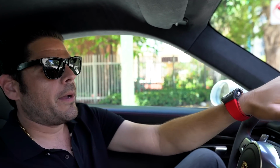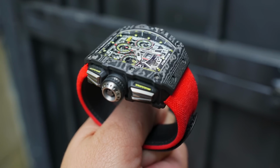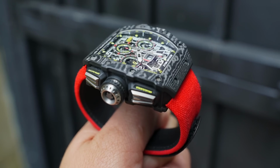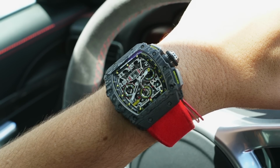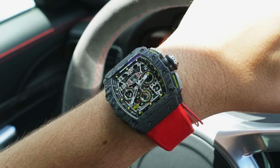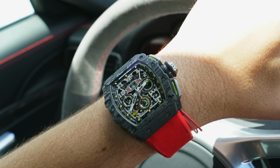Now, I love the new rubber straps on the Richard Milles, but the one that I have today is the Kevlar with the Velcro strap. It's crazy because when you buy one of these straps, it's actually more expensive than the rubber. I guess they're charging you extra for the buckle and Velcro, but I like the way it fits. It's really smooth, real easy, real light. And I feel like it's a lot cooler on the wrist as far as sweat and stuff. I'm in this hot Miami weather, so those factors make a big difference for me.